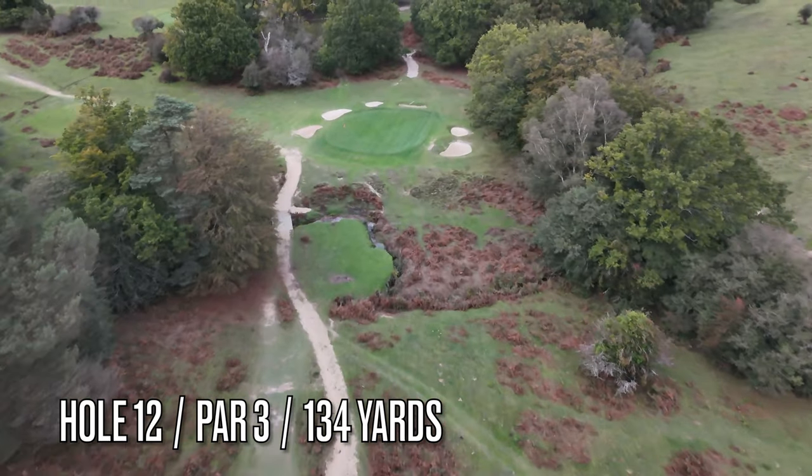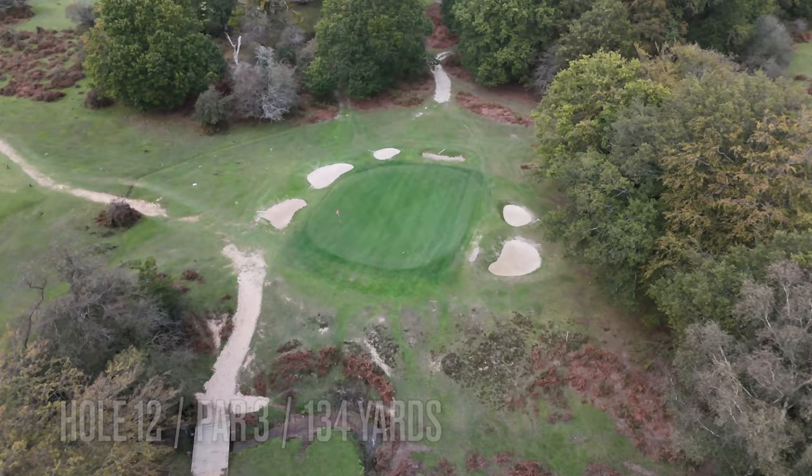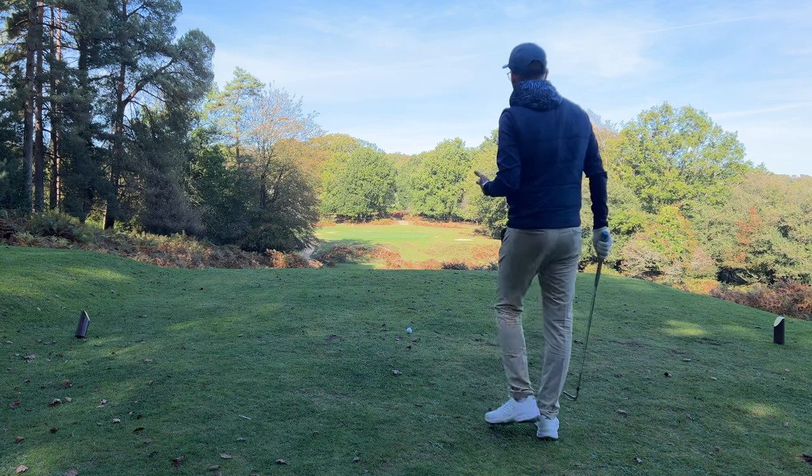And I'm told from the course guide that this is a favorite spot for the New Forest pigs to go and have a little scratch and a roll around in the bunkers. None here today, sadly. It'd be great to see some somewhere on the golf course.